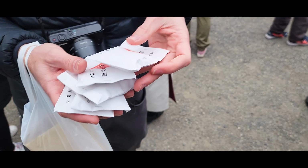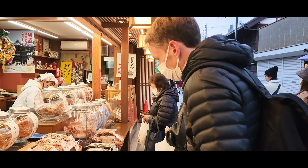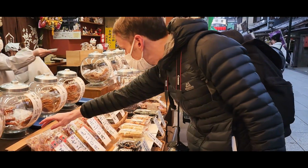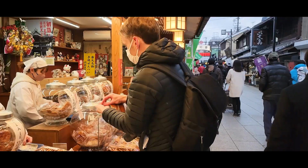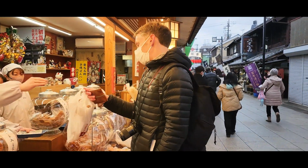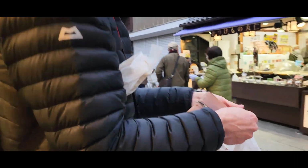Many people eat the same number of beans as their age, which is said to bring good health. I ate all of mine, so I should probably be dead by now, unless I am in fact about 200 years old. The beans are a bit bland actually, so we bought some other treats along the Sando. Thank you.